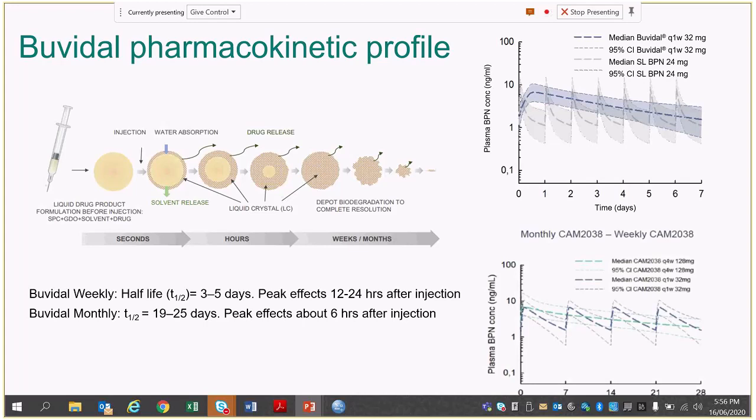Buvidal will be experienced. With the Buvidal monthly, the peak effects actually happen much more quickly, within 6 hours after an injection. You can see the half-life there is around 3 weeks. And that's important. Think about what happens when you have a half-life of around 3 weeks and we administer the drug every 4 weeks: what you will see happening is accumulation of the dose.